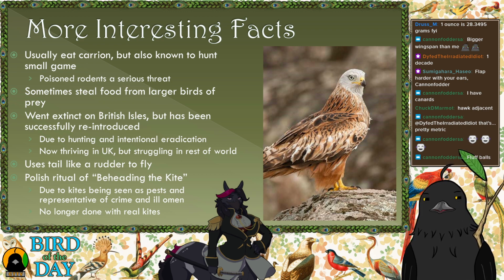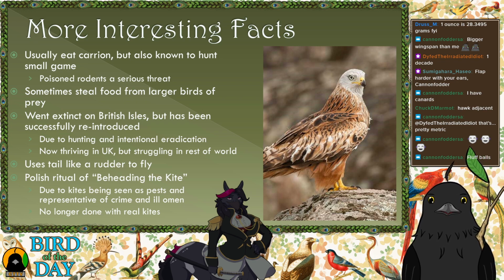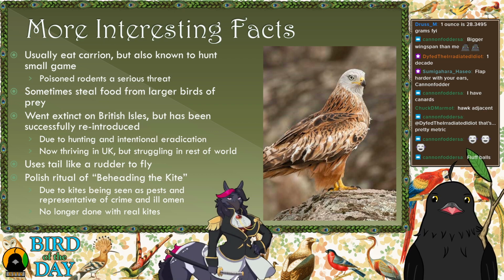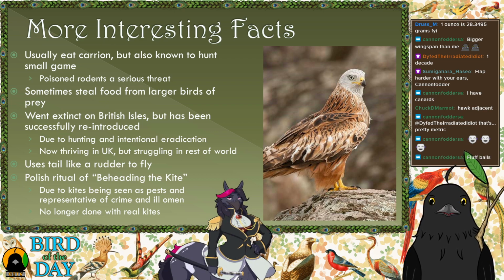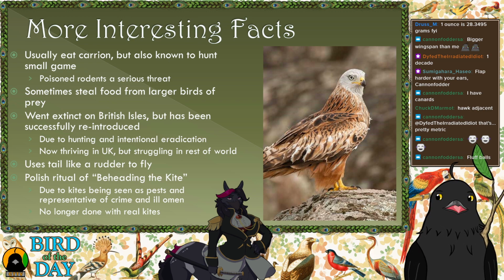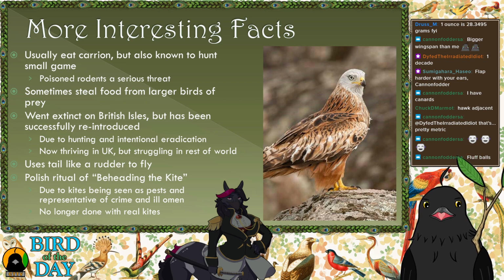But they've also been known to, if a bigger bird has a good prey and has already killed it, swoop in and be like, yoink, mine. Yeah. They're crows at heart, I want to say. Yeah, kinda. I mean, crows don't like to hunt too much. These guys are probably way better hunters than crows, but yeah, they're opportunistic. They'll take what they can get.